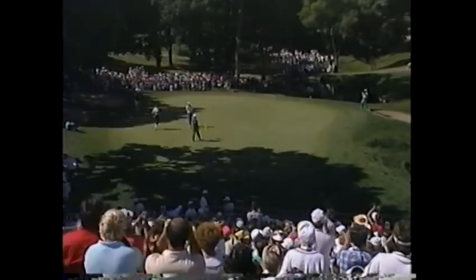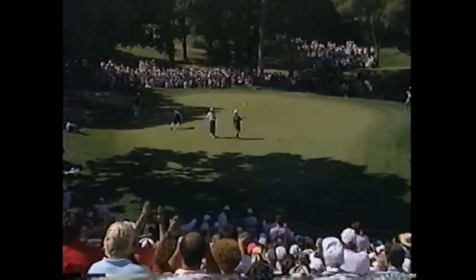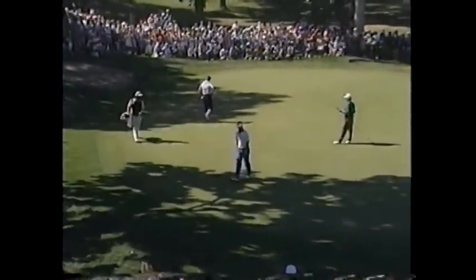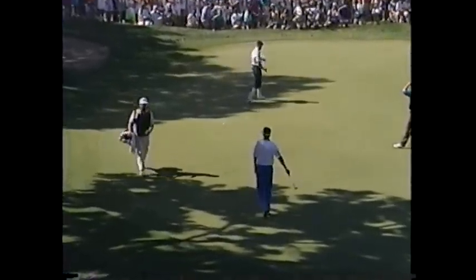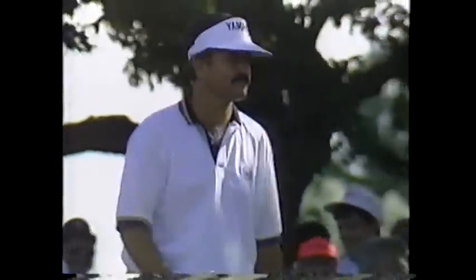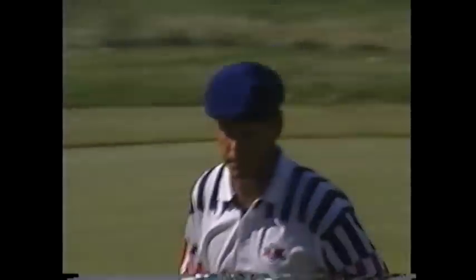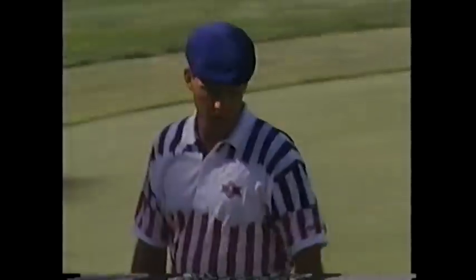That's why he's playing for the United States Open Championship. Boy, that took a lot of nerve there. What a great, great four. Man, oh man. A lesser player would just go ahead and make 5 and just give up. Now, Payne Stewart with this for par and a one-shot lead.